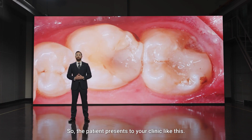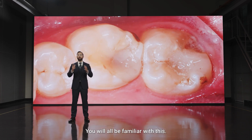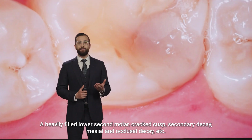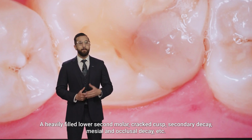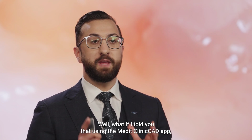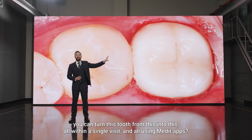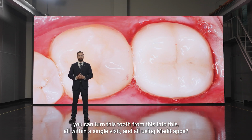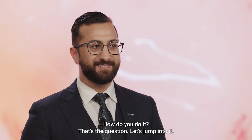So the patient presents to your clinic like this. Such a common presentation by dentists all around the world. You will all be familiar with this. A heavily filled lower second molar, cracked cusp, secondary decay, mesial and occlusal decay, etc. Well, what if I told you, using the Medit ClinicCAD app, you can turn this tooth from this into this, all within a single visit, and all using Medit apps. How do you do it? That's the question. Let's jump into it.